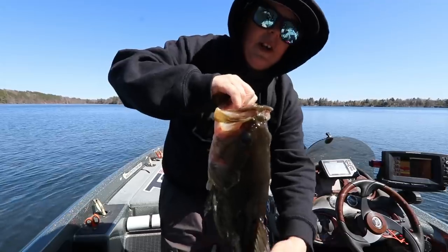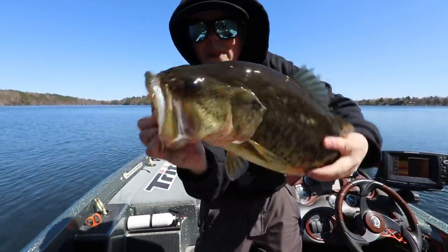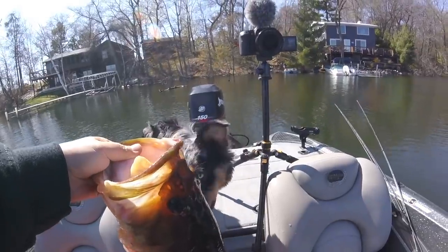Look at that hair jig. That hair jig is right at the top of its mouth. That is a bucket mouth. Oh my God, hell yeah. Oh, he's hooked really good too. Look at that, Kevin. Oh yeah, that's a big one.